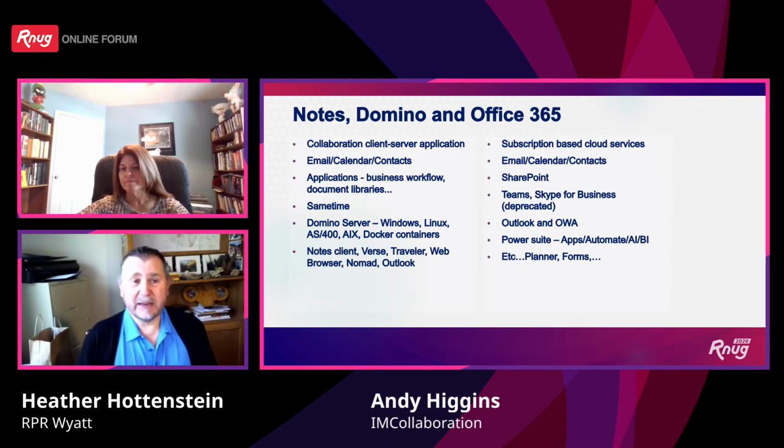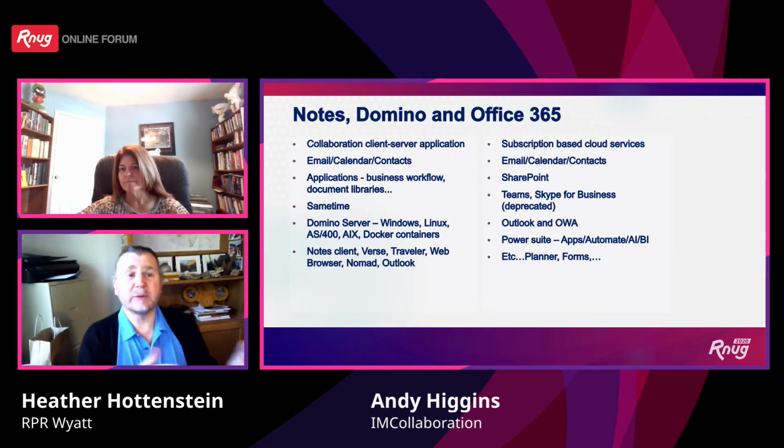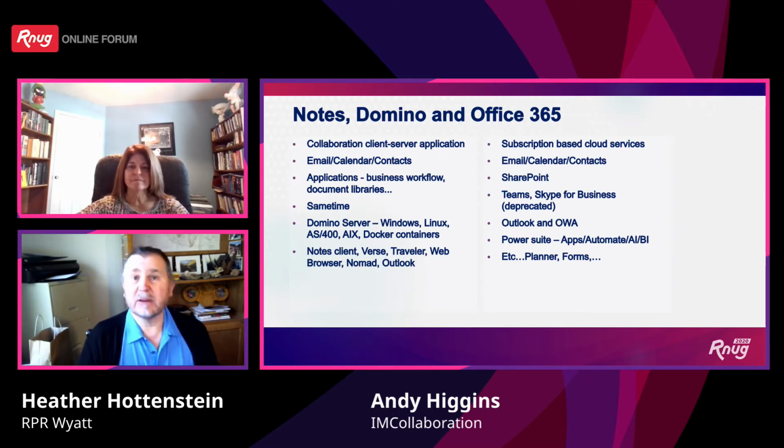So again, if any of you managed to look at my presentation yesterday about the comparison between the Domino app environment and the Power Suite app environment from Microsoft, there's a cost differential there, and Domino is so much cheaper. So if you've got customers on Domino, convince them to stay on it, because it makes no sense. They can live in a coexistence like what we're going to show you on this presentation, and use both.